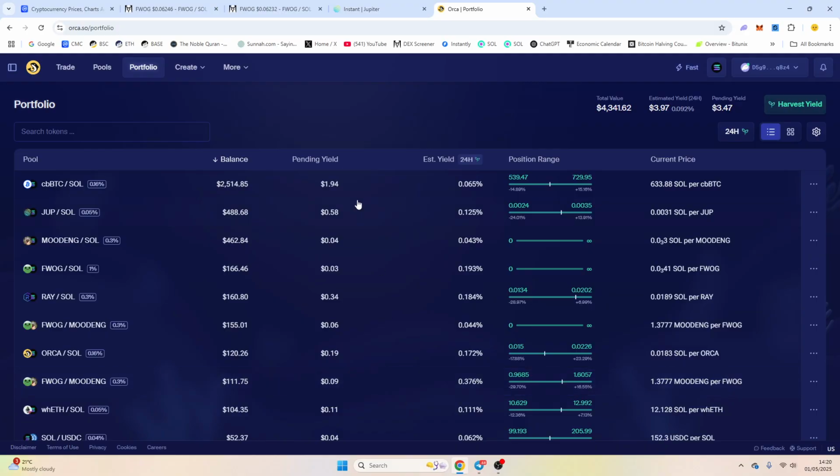What my plan is for it is I'm just going to take the yield. I'm going to take the Bitcoin. I'm going to convert it to real Bitcoin on Coinbase. And then the Solana and everything else, I'm just going to keep or sell and then hold it from there. I may compound like the Frog, Mudeng, but I've got holdings of those anyway.